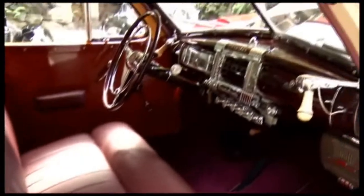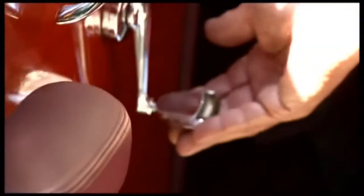This has all been reupholstered. It's a beautiful leather in it. Even the door panels, look at that, beautiful wood. Here's an interesting feature. On the window cranks, it would hinge so you could roll your window up and down, but when you're sitting down, it wouldn't press on your leg. And again, this car has got a lot of original stuff on it too.